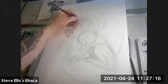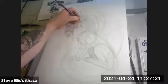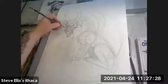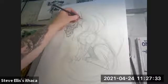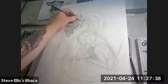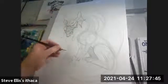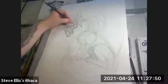So now with these, I want to connect this because I'm imagining there's bat-like skin between his ear things. So we're going to connect it like this and then up to his horn. So we have this bat skin stretched between these horns. You can even draw little ridges to show the stretched skin on there.